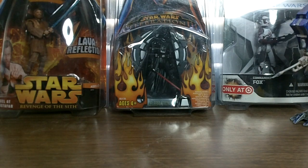So first of all, I went to 3 stores today: Walmart, Target, and Toys R Us, and most of the pegs were pretty much empty or full of non-rare, regular old Star Wars figures that you usually see. So what I have are, well, here, this is from Walmart. This is what I got.